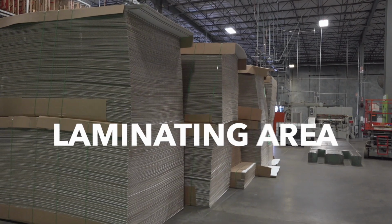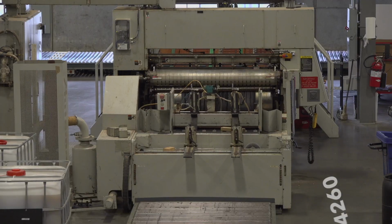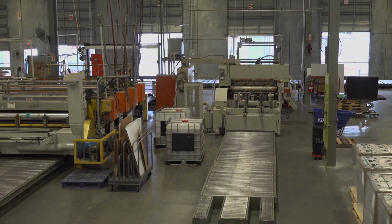Behind me is one of 2 laminating lines that we run here. This is an Automaton 4260, where we do our medium to small size laminating, and then in another part of the plant we do our large format laminating. But we are running a multitude of other pieces of equipment.